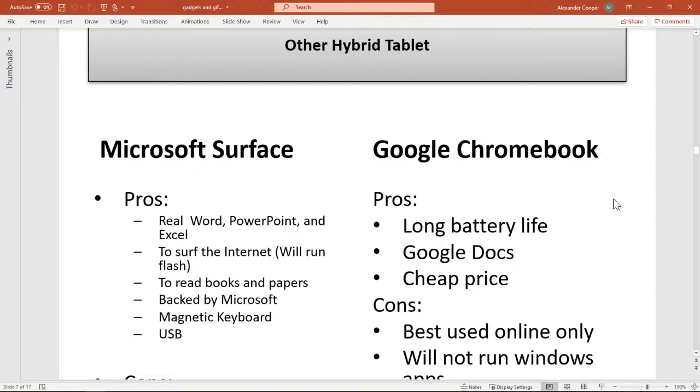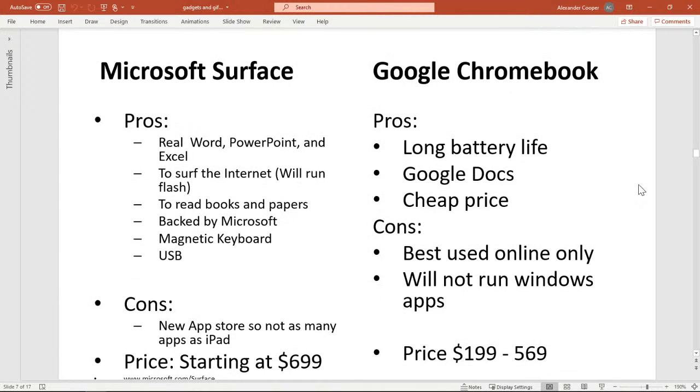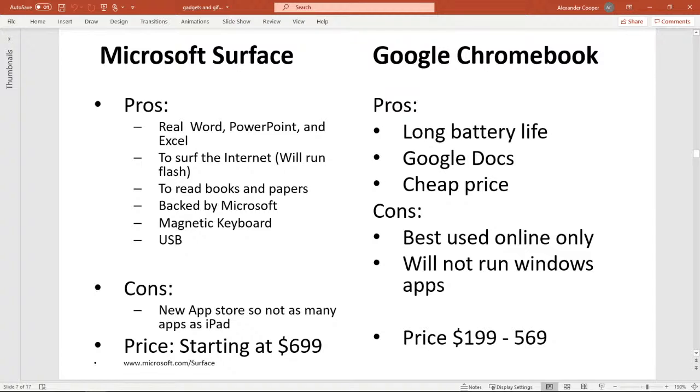So let's talk about our hybrid. So now let's talk about our Microsoft Surface. The big thing about a Microsoft Surface tablet is that it does do real world work.